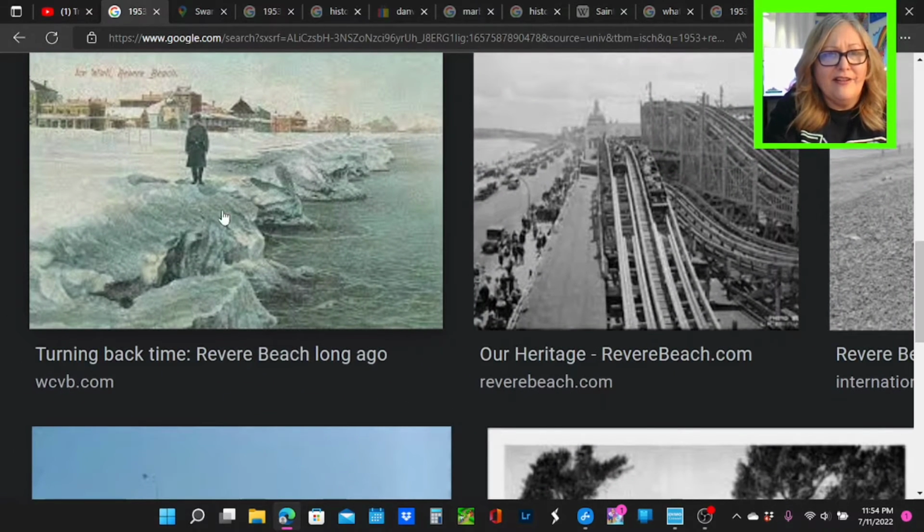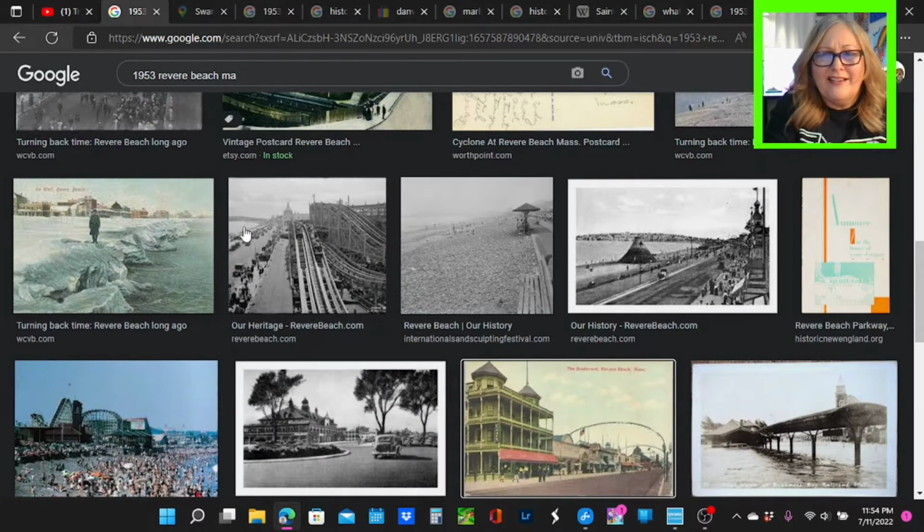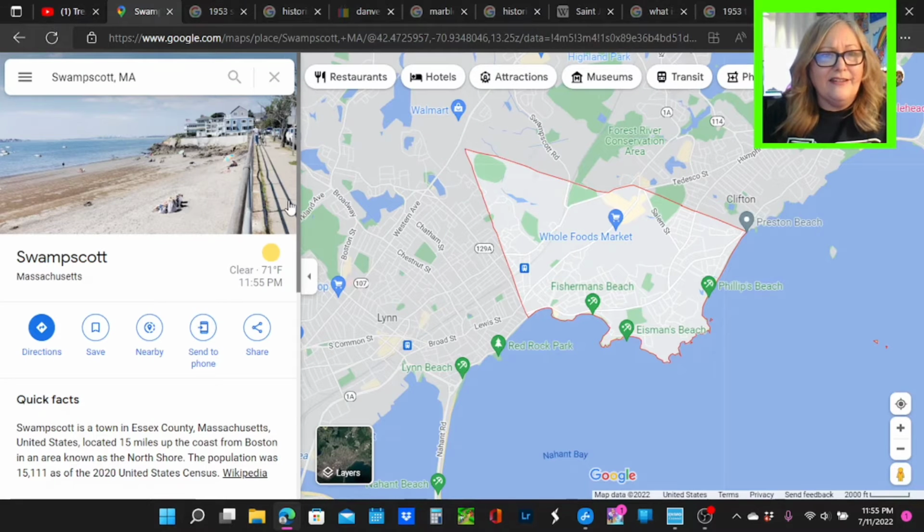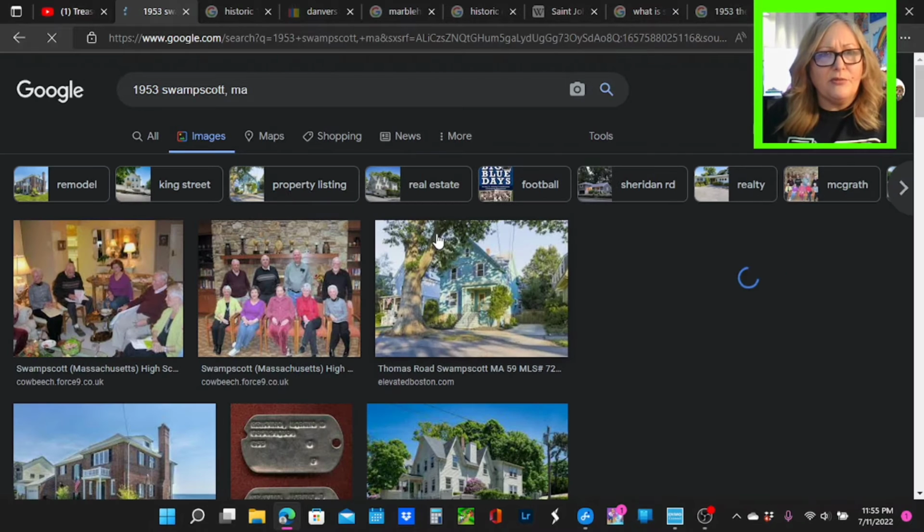Wow. That is so bizarre to me. Okay. All right. So there is Swampscott and what's it called? Revere Beach. Okay. Then, oh, this was also Swampscott. This is the whole area. Then, remember, let's see, what else do I have here?